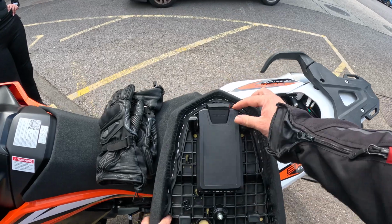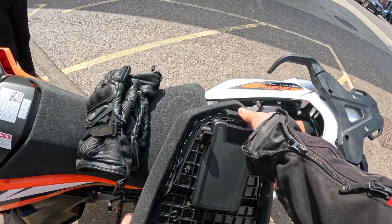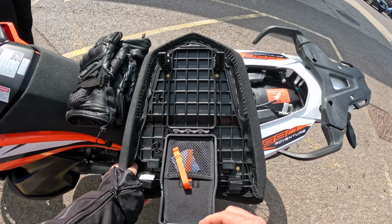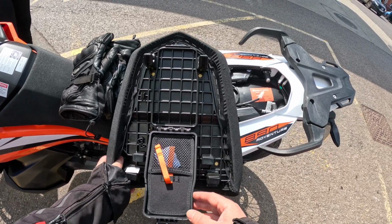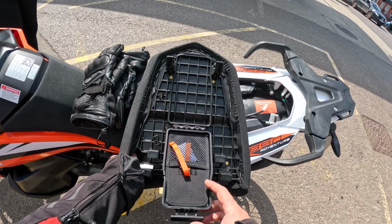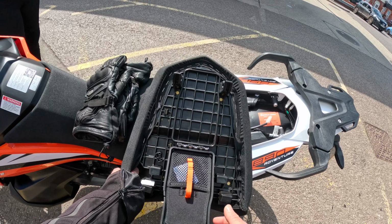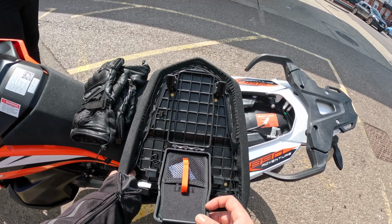We do have one of these phone cases underneath the seat, which of course is absolutely useless unless you want to take your phone out of its case, but my iPhone does not fit in there, certainly not in its case. I don't know who came up with these things or why it was ever needed, but not something that I need or want on a bike, to be honest.